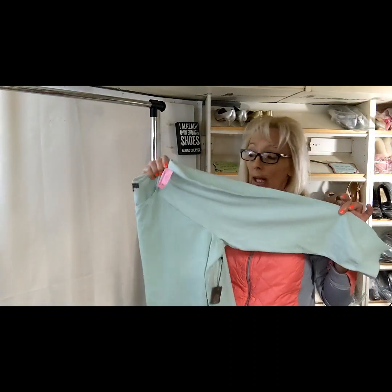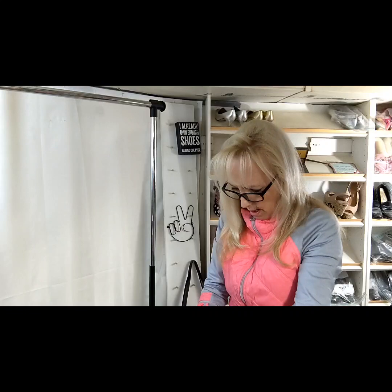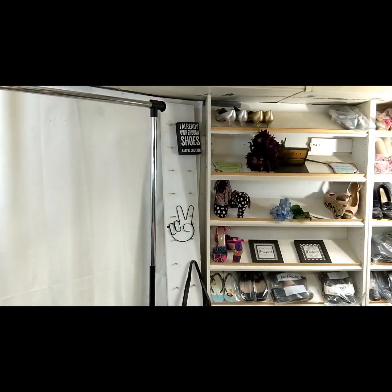Really pretty color. Now they called this, I forgot what they called it, something aqua. They called it aqua ice, but you know, or a mint green, or seafoam green. That's kind of like the colors, and that would be very nice for summer. And it's a real thin knit, or I don't know if I'll list it as a knit top.